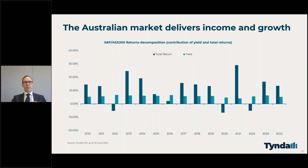Again, this is by year, the return of the ASX 200 over time. The dark bars are the total return, and the light bars are the grossed up yield. And what you can see again is the consistency of those light blue bars, that income that you get every year, regardless of whether the market is up 30% or down, you are getting that income every year. So that's the consistent part.